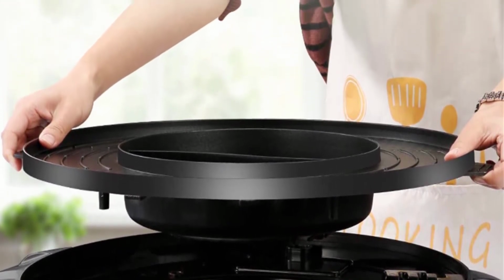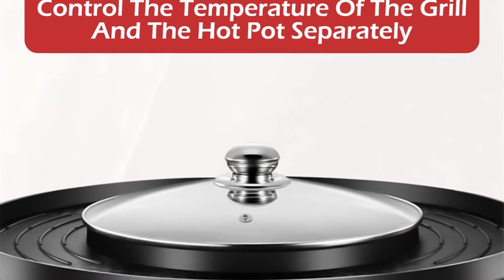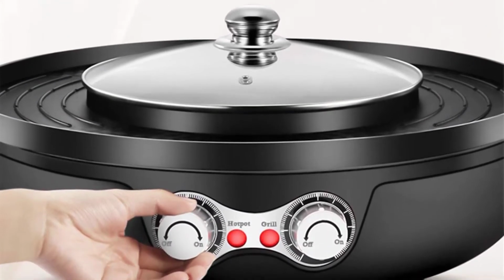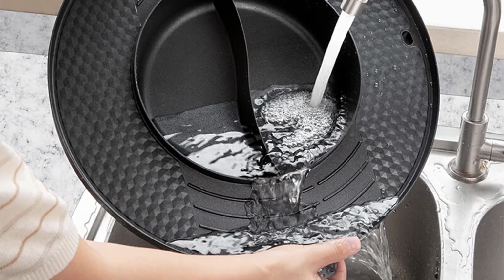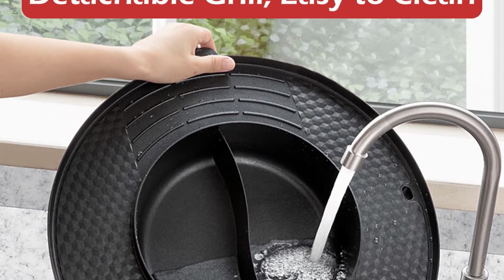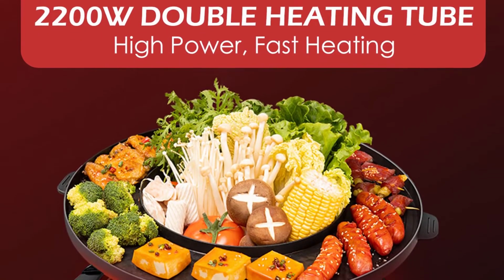This super pot has been receiving many commendations for its fast and even heating. It uses a 4D energy and 3-dimensional heat conduction mode to provide a consistent thermal effect. There are 2 temperature controls in this unit, one for the grill and one for the hot pot. This is an important feature as it prevents your grilled food from getting burnt in case you need a high temperature for your pot. The overall construction of this electric hot pot is solid and durable.